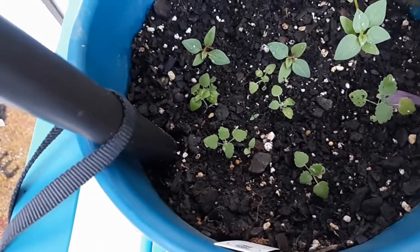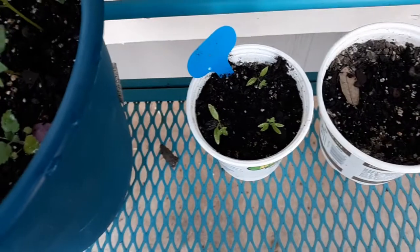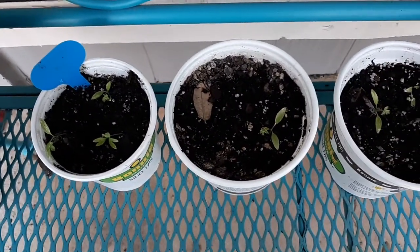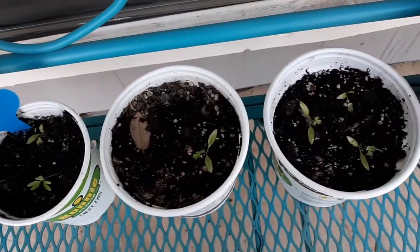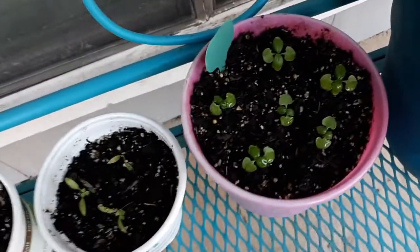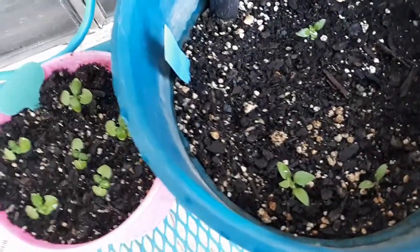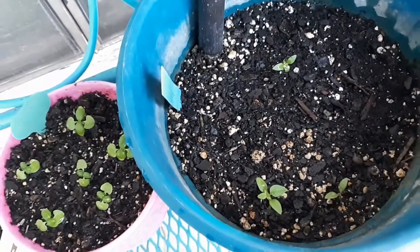And then the catnip is doing great. The parsley is doing good. Only one survived in this, but that's okay. I have a total of 7 parsley that are doing well. The basil is doing great. Don't you just love how pretty that is? And this may be catgrass and it may be more celosia, so I'll see as it keeps growing.